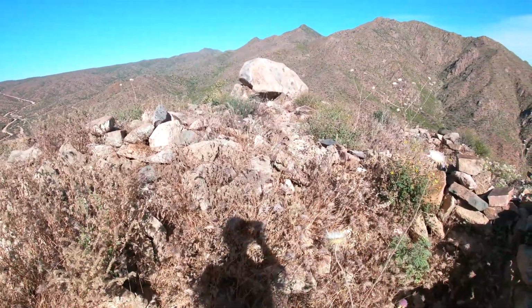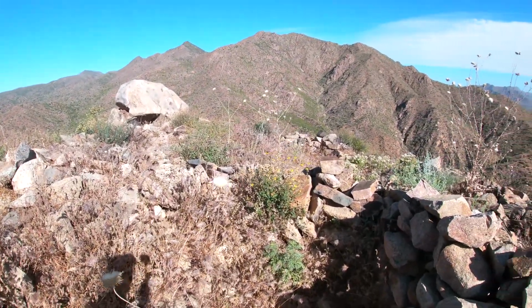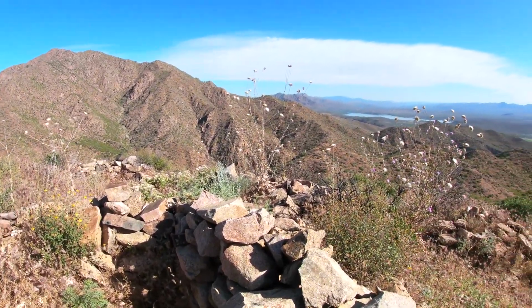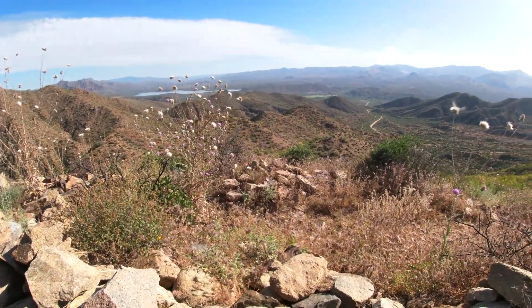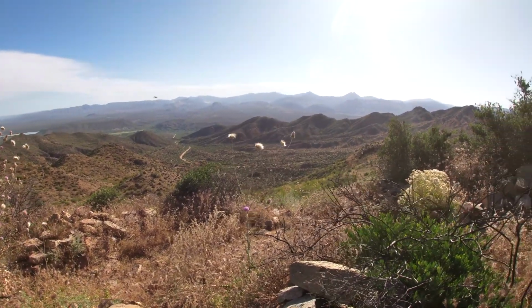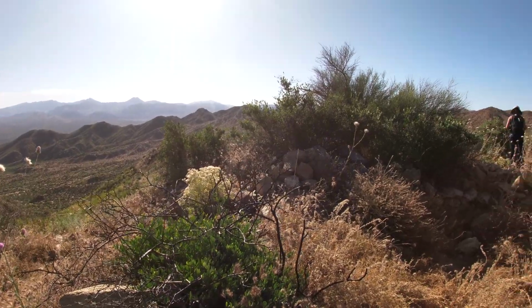And I'm gonna be a little stationary today because there are a ton of rock walls here at the St. Clair ruins, and proper ruin etiquette is that you don't step on the rock walls. So when I move, I'm gonna have to put the camera down and just be very cautious. So let's take a walk and see what else we can find at the St. Clair ruins.